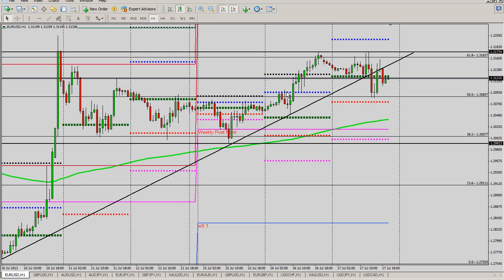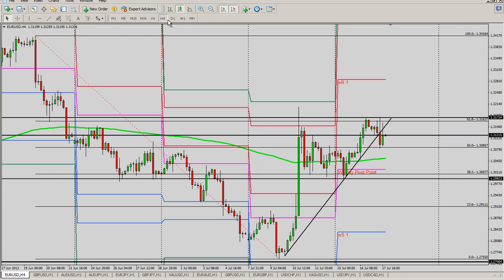131.75 has also been an important level. We saw a nice little reversal right here, and then we've tested that once again, a couple of times. So remember, our 61.8% fib is around the 131.65 area. So there's a lot of resistance up here, and then once again that high from all that Fed mumbo jumbo. We have a great little reversal candle right here.